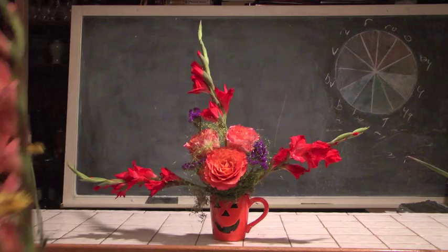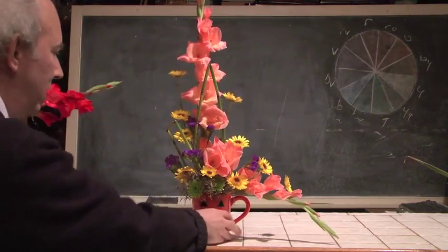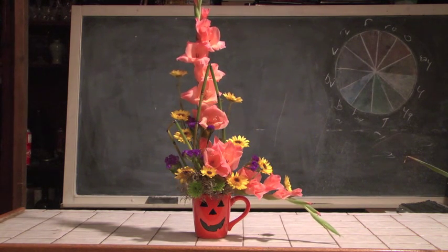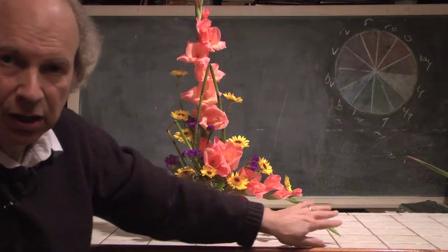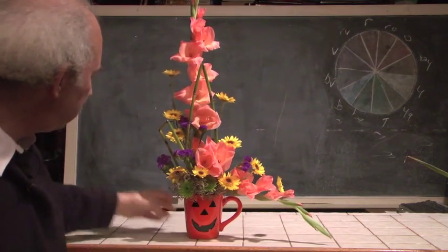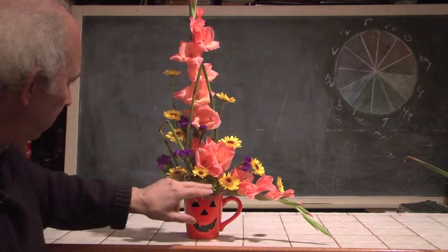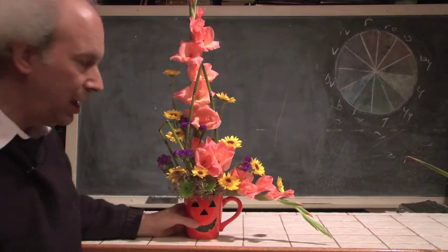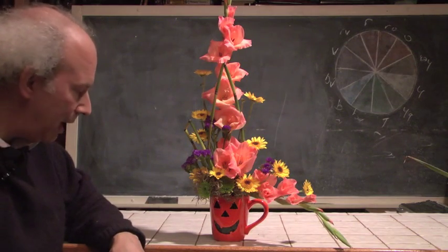And here's another example along the same theme, perhaps a little bit more contained, not quite as wild as the last one, making use of our gladiolas coming here, coming over here. Notice, my viewer, we've got some of the equisetum right here, some of our palms and our athos palms, and a little bit of statice to give us a classical L shape in a mug theme with the Halloween idea.